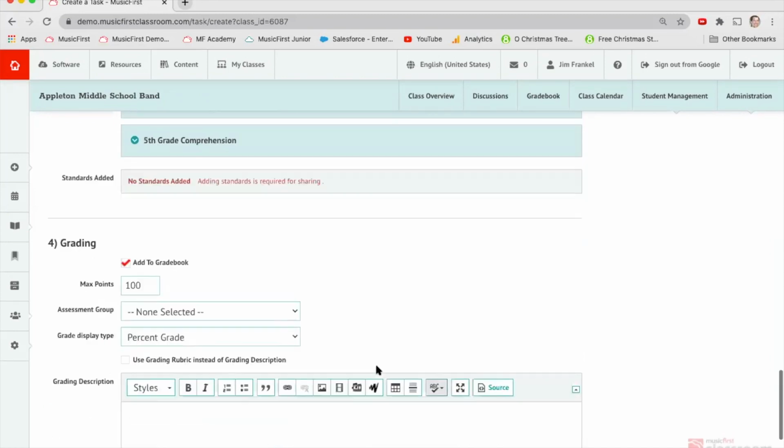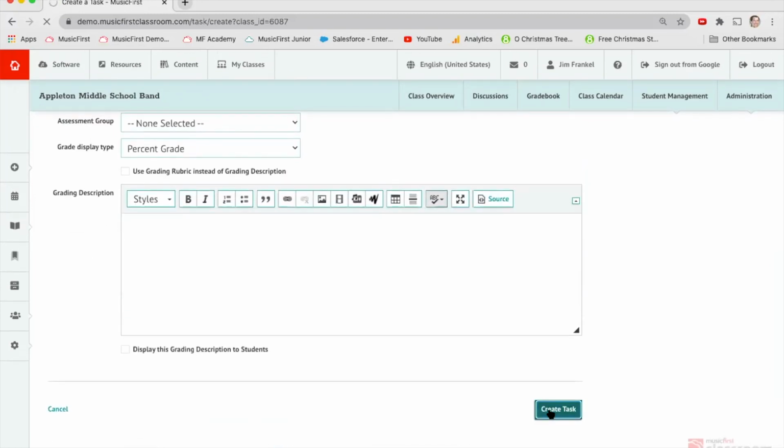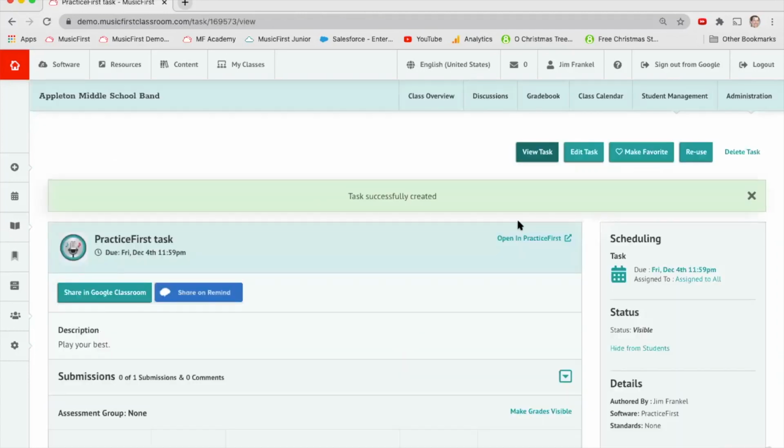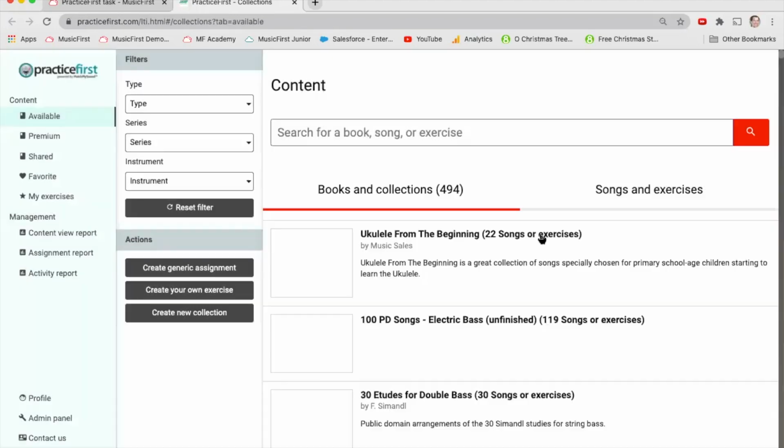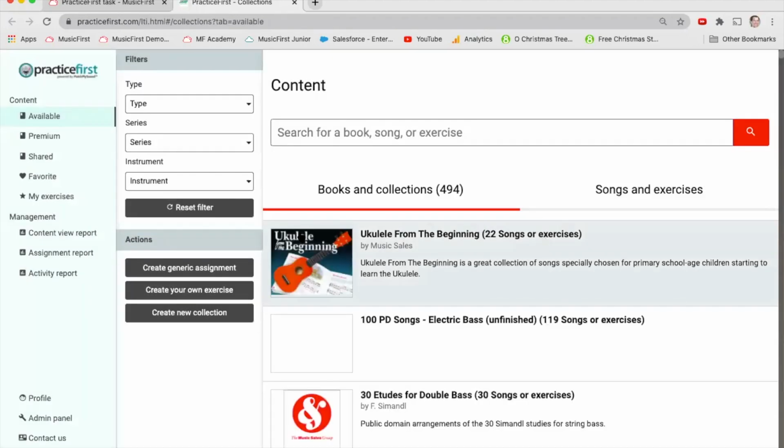And just like I did with the Sight Reading Factory task, I'm going to go here and immediately open up Practice First. Okay, I have to connect Music First to Practice First. So I do that, and I'm going to show you how you would do a generic task, but I'm going to make this one a specific because we just did a generic one. If I wanted to make a generic, I click create generic assignment, one button, it's done. And then the students go in and they choose their piece. But for this case, I'm not. I'm going to do something very specific.